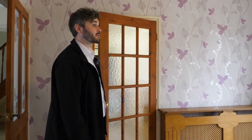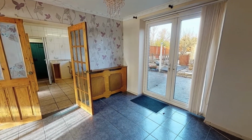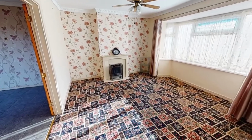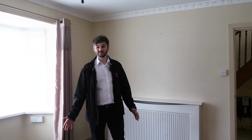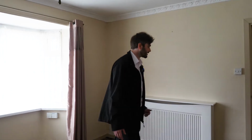Again, on the whole, not too bad at all. Probably just needs a lick of paint. Nice double doors into the garden and patio area, which is nice. And then also you can go through into the reception room as well, which is always a nice aspect. The reception room again looks like it's been generally looked after and well lived in. Just probably a bit of modernisation and you're good to go in here, especially if you're looking for rentals. Yeah, it's almost good to go. So let's go and have a look upstairs and see what we got.